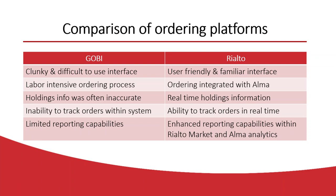I should mention that I had many meetings with Gobi representatives to get training on the system and assistance with orders, and they were more than helpful. But the platform had a clunky interface and was difficult to use for me, for the librarians, and for the faculty. The ordering process was extremely labor-intensive in terms of data entry alone, and our holdings information was often inaccurate. In addition, I was unable to track orders within the Gobi platform with a comprehensive perspective on order statuses across the board.